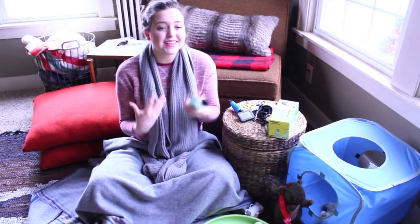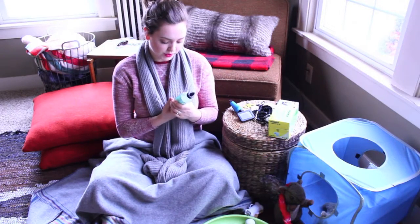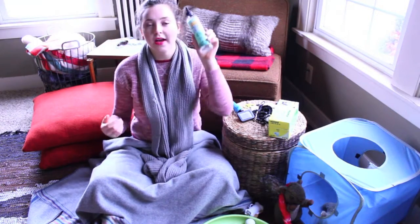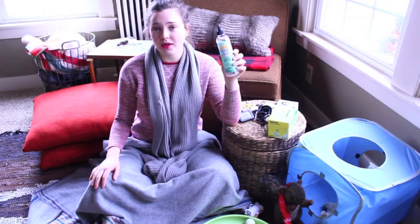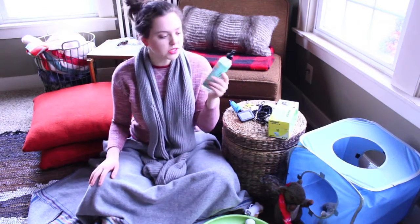Should I get this one? It has alcohol in it. I don't know. Could be good, could be bad, and I just went for it and it has worked super well. So if your animal has ear problems or if you just need a good ear cleaner for your pet, I really, really recommend this one.